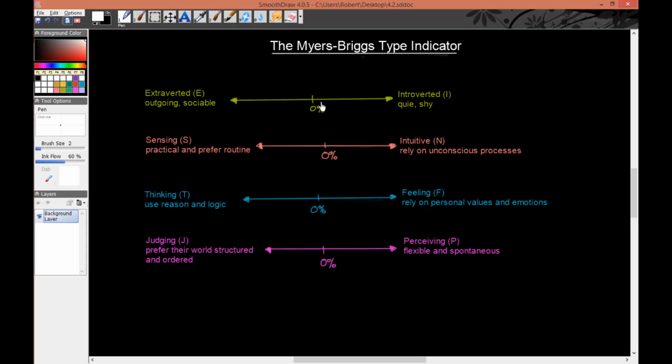In the middle of each bipolar line is being neutral, and then you can lean towards one of the extremes. As you can see, we have four: 1, 2, 3, 4. The first dimension, or axis, is between extroverted and introverted. The extroverted persons are outgoing and sociable, and the introverted are quiet and shy. The second one is sensing and intuitive.